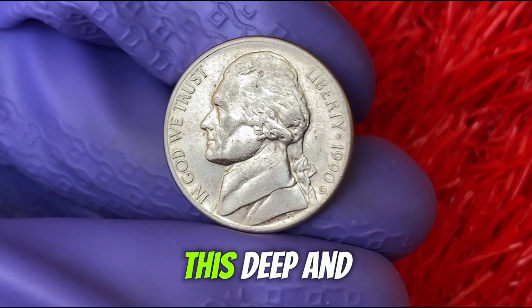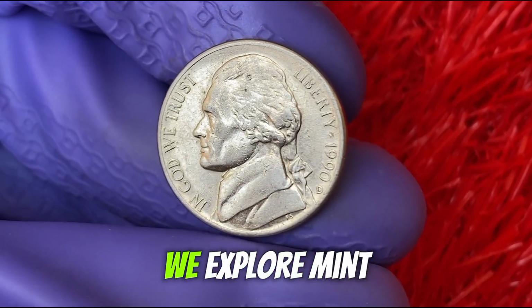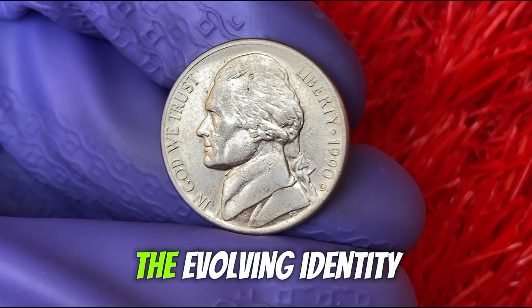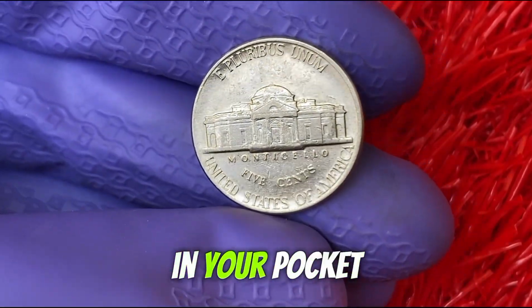As we begin this deep and unbroken journey into the life of the 1990 Jefferson Nickel, stay tuned, as we explore mint varieties, era coins, condition, rarity, economic context, cultural meaning, and the evolving identity of American coinage, all through the lens of a coin that might still be sitting quietly in your pocket today.